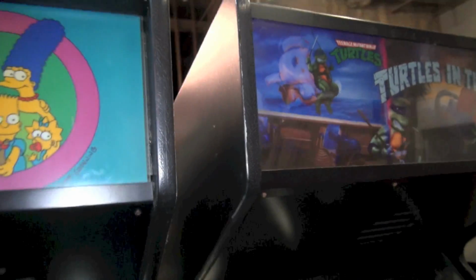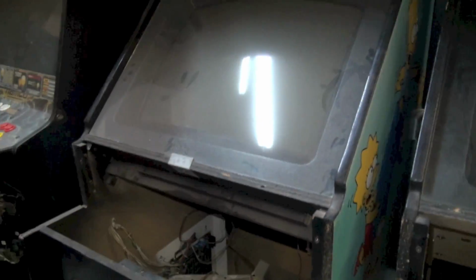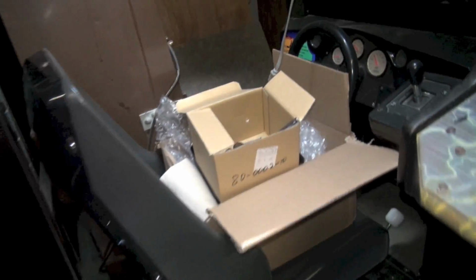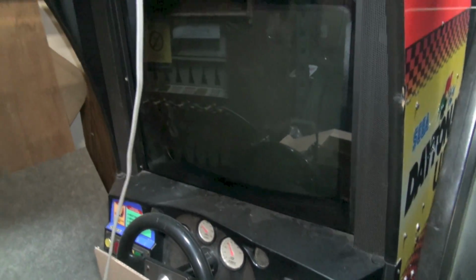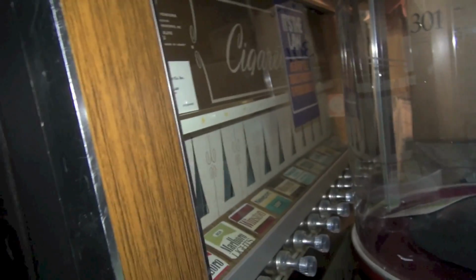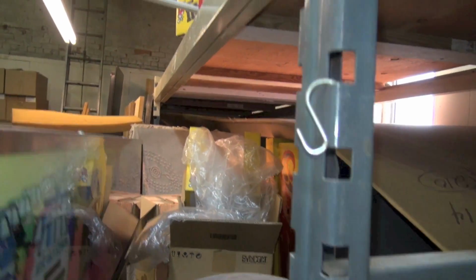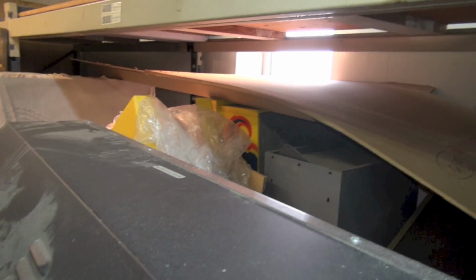So it's missing the control panel. I don't know, was this originally maybe a Turtles that they painted black? And here's a Simpsons. Here's the control panel. What is this? Daytona USA. Here's an old cigarette machine. There's a gumball machine. What is this thing? Oh, it's another cigarette machine. There's a pinball back there. There's a pinball machine right there.